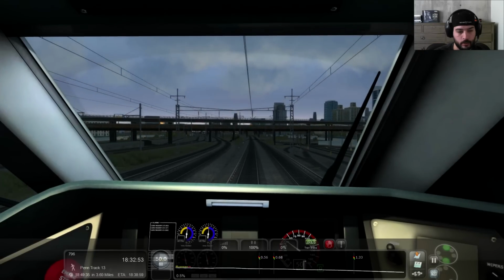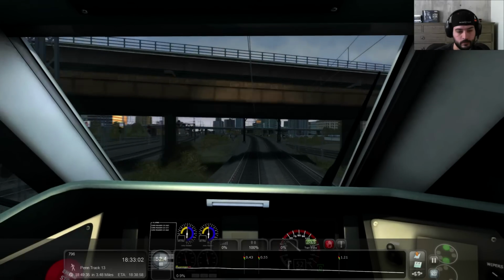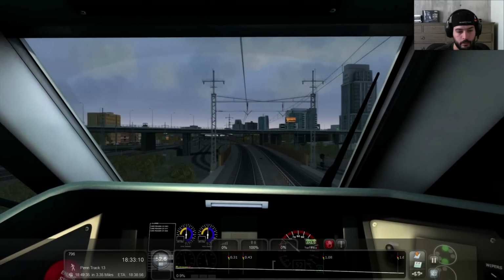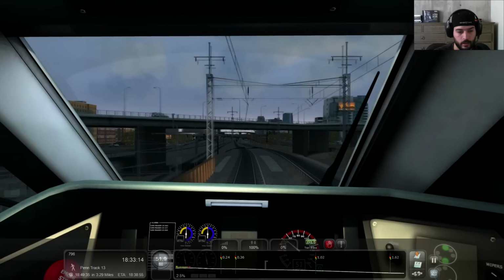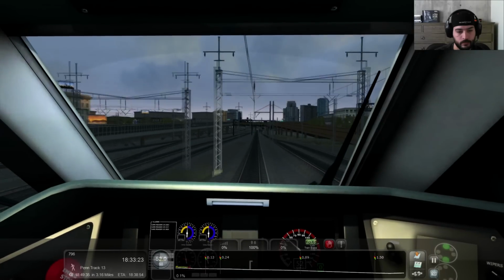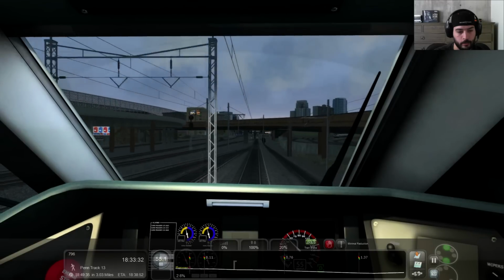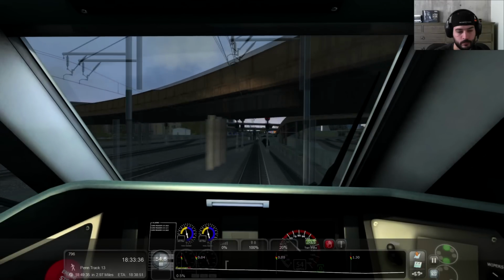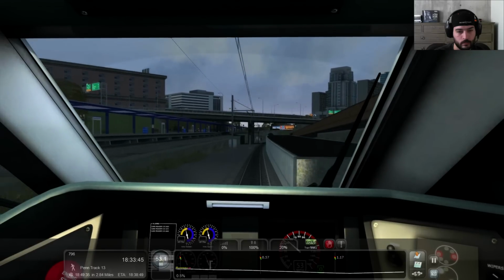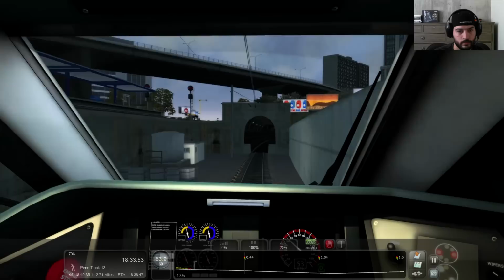Should be hitting a pretty big tunnel fairly soon. Not getting close to 60, I'm just afraid of hitting these declines and going over speed here. Speed going up right here. Let's go ahead and brake to 20 just to keep that in check. Alright, here's the start of the tunnel right here as we head into Penn Station.